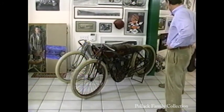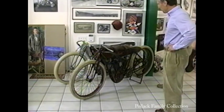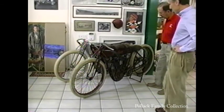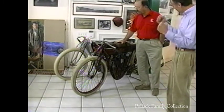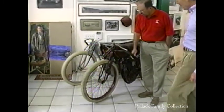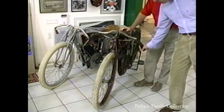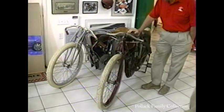Now, you have no suspension. This is one of two in existence, and a very, very rare motorcycle indeed. This is kind of how they ran, with all the oil and patina stains. You'd lay down and just hunker down. These are almost like bicycle handlebars. They're notched back, just a little different, but you've got the levers there. It's all nickel plated.